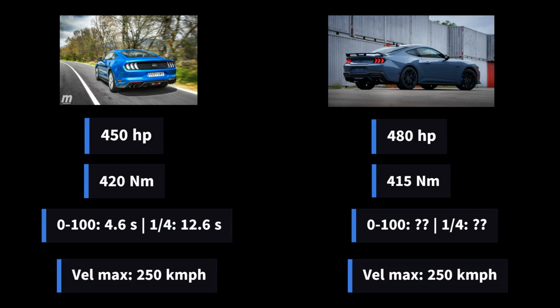And then, the torque is less than the past generation by 5 Nm only. Meanwhile, the top speed remains the same, but 0 to 60 and quarter-mile times aren't yet published by Ford, so that will remain for another future comparison.